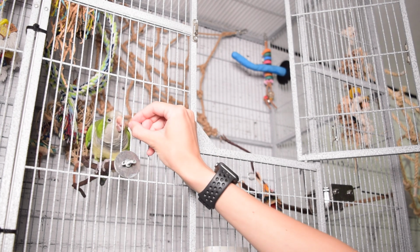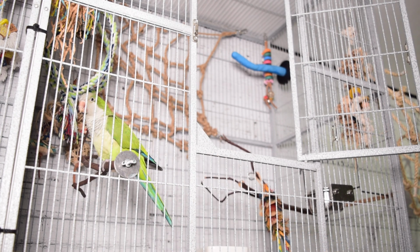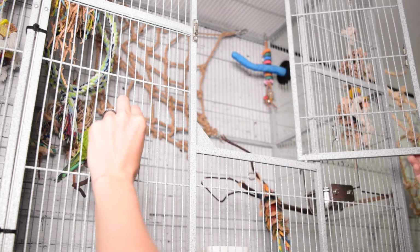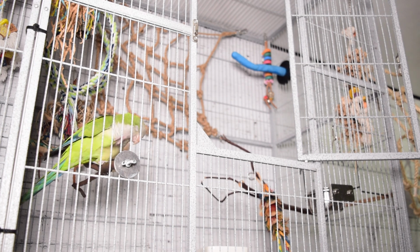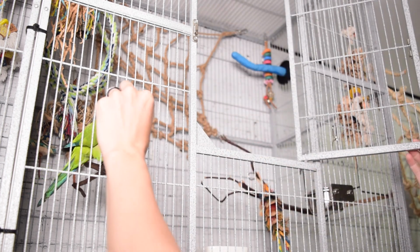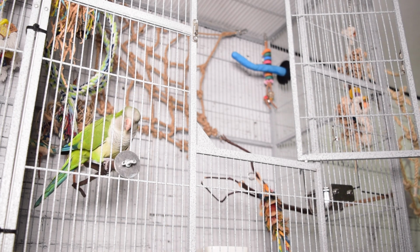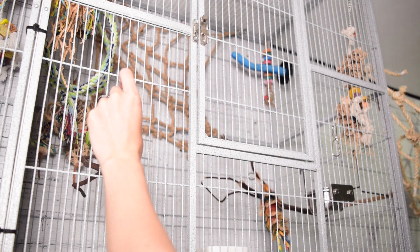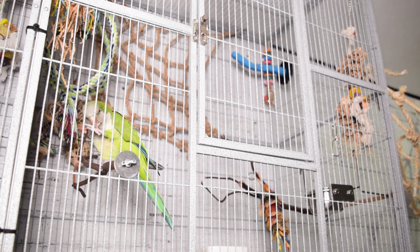You are trying to find a way to clearly communicate that the door closing is okay and it's not something to be scared of. So with each repetition, we're shutting the door a little bit more, and then I'm going to fiddle with the lock. What I would recommend doing is, again, fiddling with the lock with the bird inside the cage, but without the door being shut first, because that's another thing that could trigger them into feeling like they're going to be trapped. So I would just fiddle with the lock a little bit with the door wide open first before adding it in to happening with the door being locked.